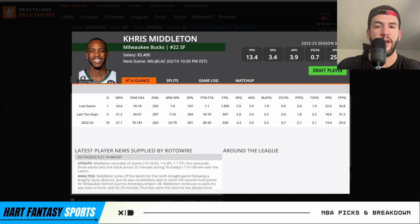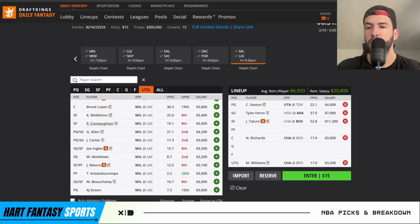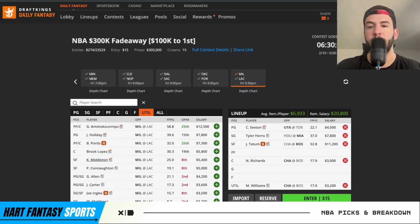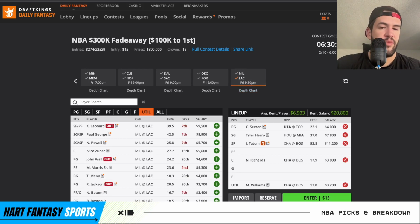Sure, we can take a shot on Khris Middleton at 5,400. He'd probably see around 25-ish minutes. Who shoots the ball more? You can get to these other cheaper options, but really it'd just be Drew Holiday and maybe Khris Middleton for me. But that's always an option, but only if Giannis is out. If Giannis is in, they're all just kind of there.